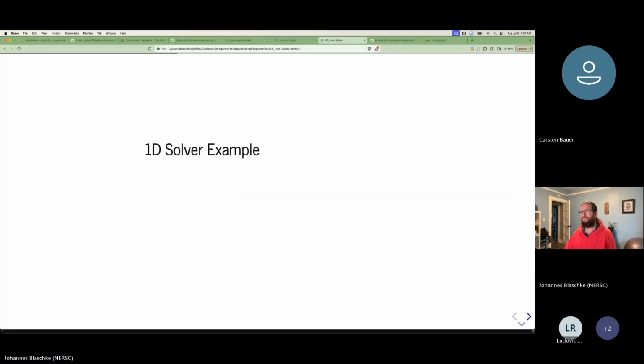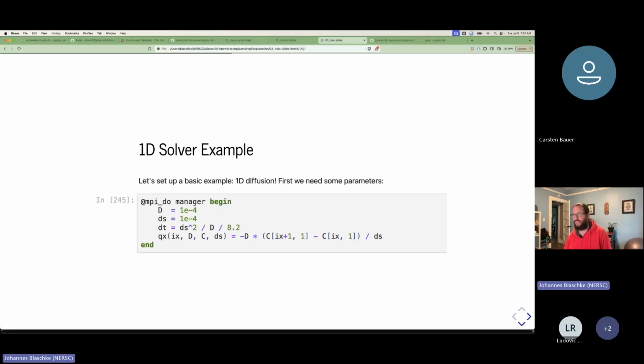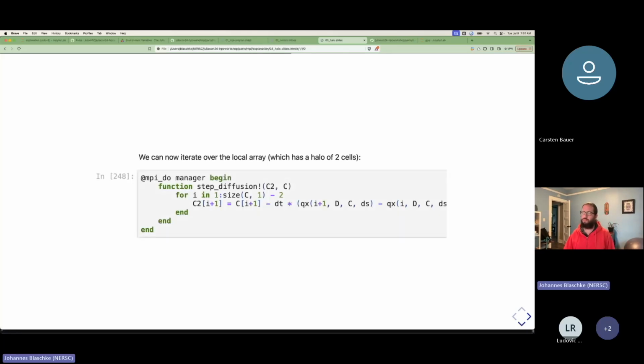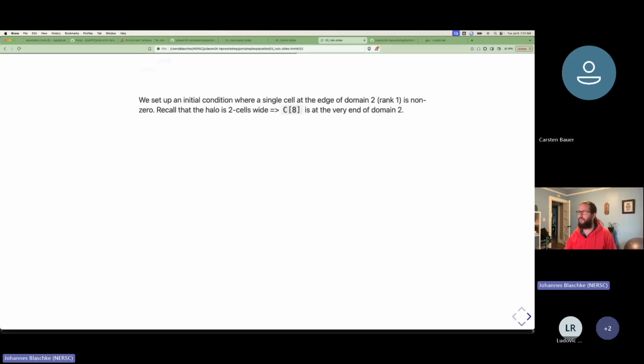All right, so 1D solver example. You know this background already. So in 1D, it would look something like this. Remember, we've got a halo of 2, so we are iterating. We're not going to go all the way to the end. We're going to stop 2 from the end, and we're going to leave a gap. We're only touching 1 away from the beginning as well. So we're basically leaving a halo around our local grid.